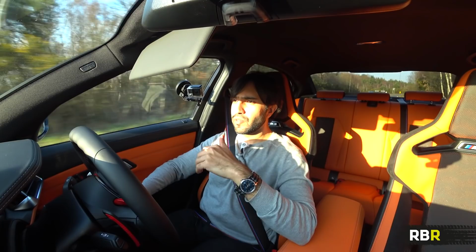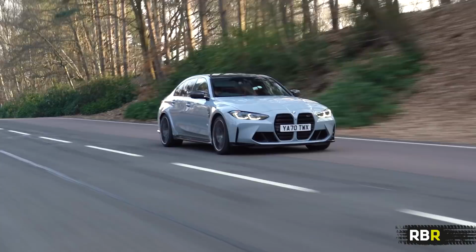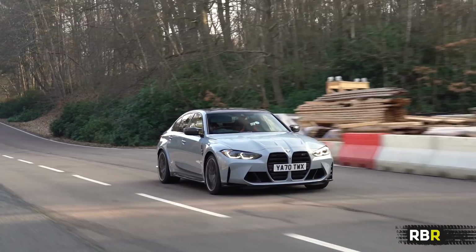I cannot think of anything beyond the sound, really, and maybe slightly stiff suspension that I would put against it. Of course, the looks are Marmite. I personally like them. I think it's very spec dependent as well. And undoubtedly, like I said in the facelift, they will attend to that. You know what these car manufacturers are like.